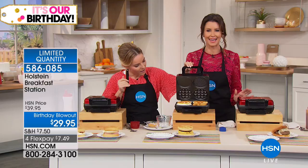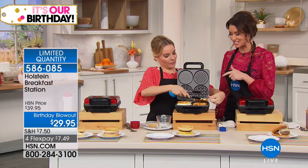And waffles and chicken and waffles. Biscuits. Delicious. Oh, that's right. These were biscuits. Look how the biscuit waffles came out. All right. Well, thanks so much, Carrie.